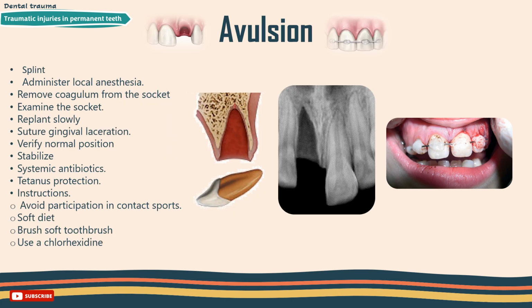Considerations after the reimplantation of the avulsed tooth. The splint should be placed on the buccal or labial surface to enable lingual access for endodontic procedures and to avoid occlusal interference. Administer local anesthesia upon replantation. Remove the coagulum from the socket with a stream of saline and examine the alveolar socket very well. If there is any fracture of the walls, reposition it with a suitable instrument.